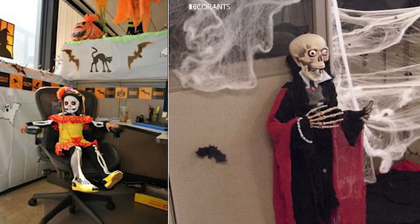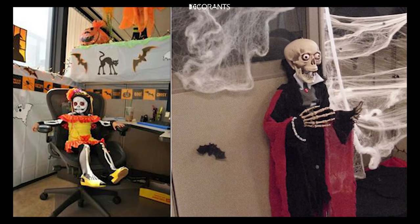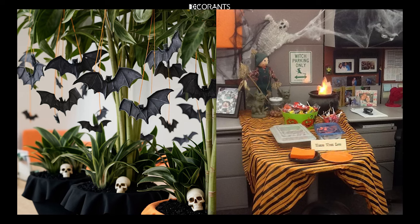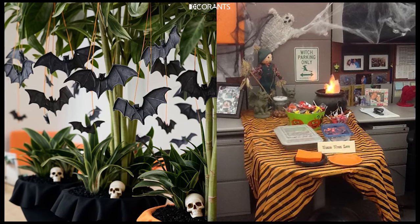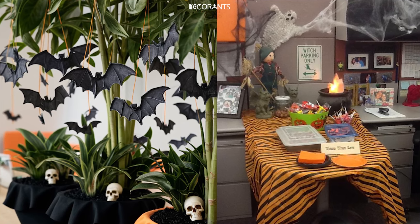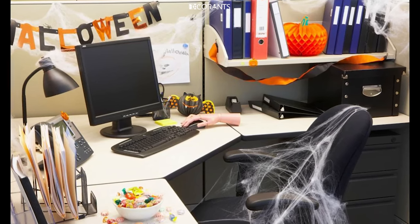One simple way to incorporate Halloween into your office is by switching up your stationery. Look for pens, notebooks, and paper clips in Halloween colors like orange, black, and purple. You can also find items featuring cute ghosts, pumpkins, or bats to add a playful touch.